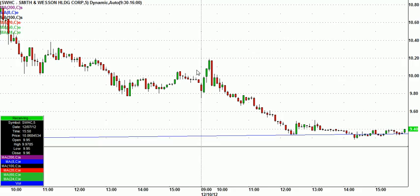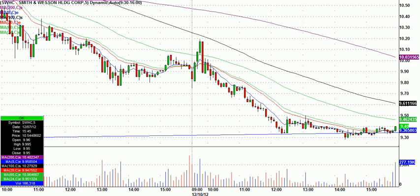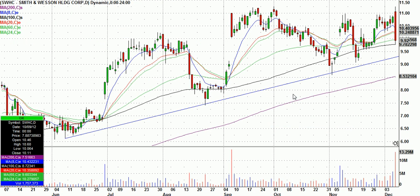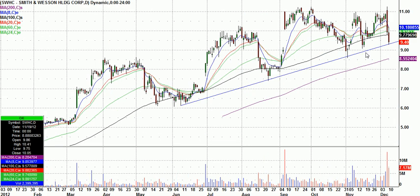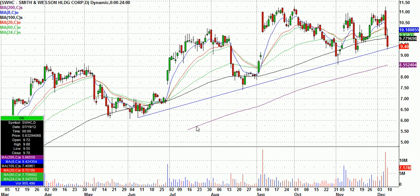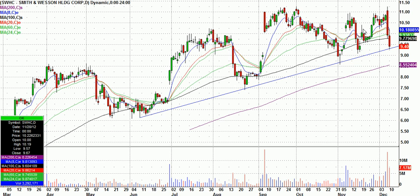Actually, my first call of the day for the chat room was Smith & Wesson, SWHC, which gapped up on Friday on earnings and sold off all day, and then you can see another down day today. I actually started a position as a swing down here around 9.40 because of this trend line in my IRA, but that wasn't for the room. That was just a personal trade, where I'm starting a position anyway. The call was, and I'll show you 5-minute candles here.